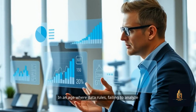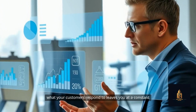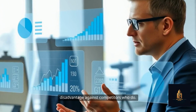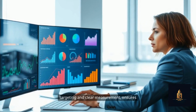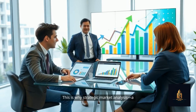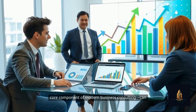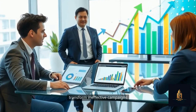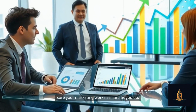In an age where data rules, failing to analyze what your customers respond to leaves you at a constant disadvantage against competitors who do. Data-driven marketing, with precise targeting and clear measurement, ensures every dollar you spend brings value. This is why strategic market analysis, a core component of modern business consulting, can transform ineffective campaigns into potent engines for growth, making sure your marketing works as hard as you do.